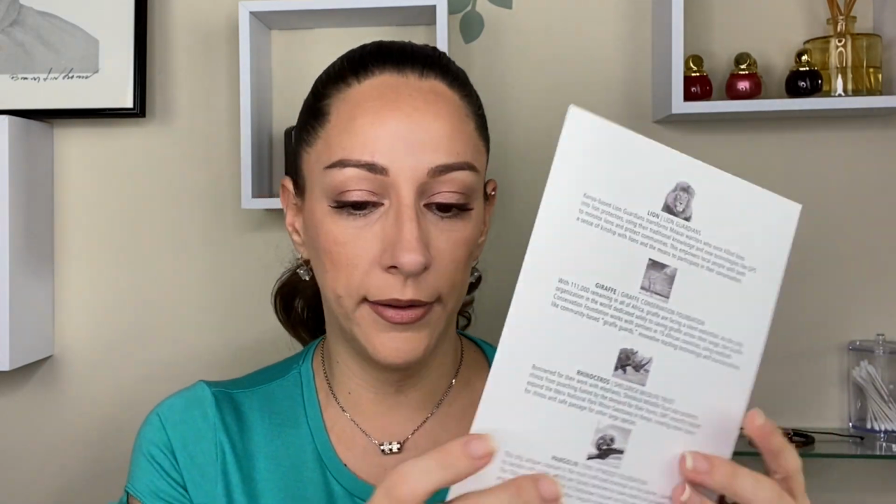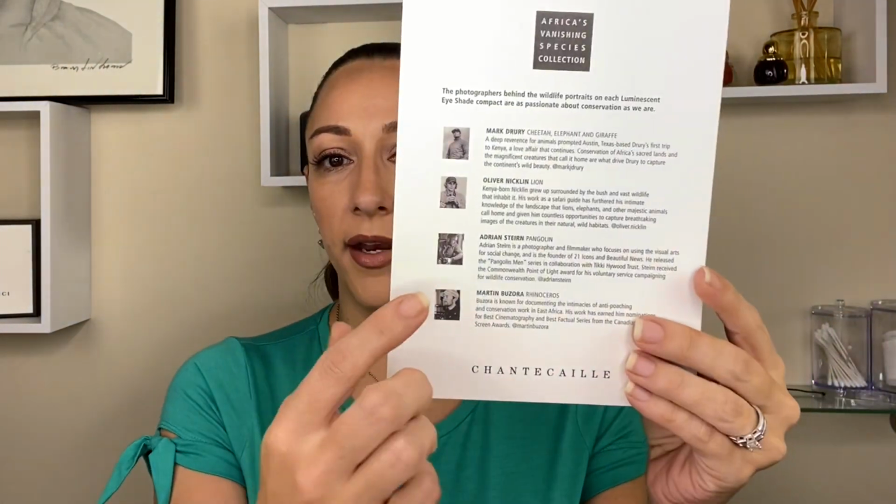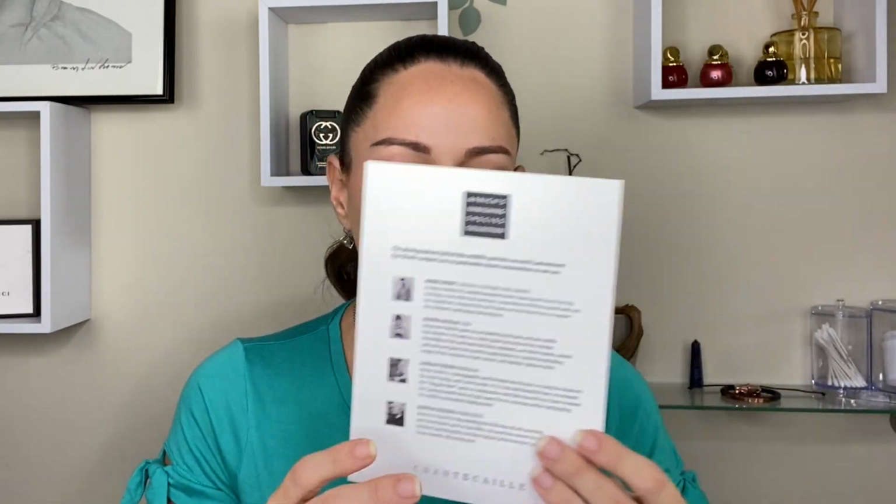And a portion of the proceeds do go to this charity. So on here, it will show you a photo of the different luminescent eye shades that are contained in here, and the rest of them are on the back. Secondly are the photographers that take those photos. So it is Mark Drury, who took the photos for the cheetah, the elephant, and the giraffe; Oliver Nicklin, who took the photo for the lion; Adrian Steern, if I'm pronouncing that right, and he took the photo for the pangolin; and Martin Buzora, who took the photo for the rhino. And then it does go into like a short little bio on each photographer. So I think that's really great, just so you know all of the ins and outs of everything you're getting and what it took to get these beautiful photos and get them on the luminescent eye shades, and what Chantecaille stands for.